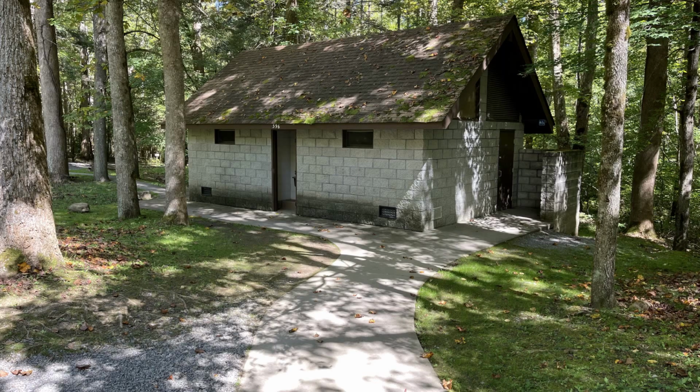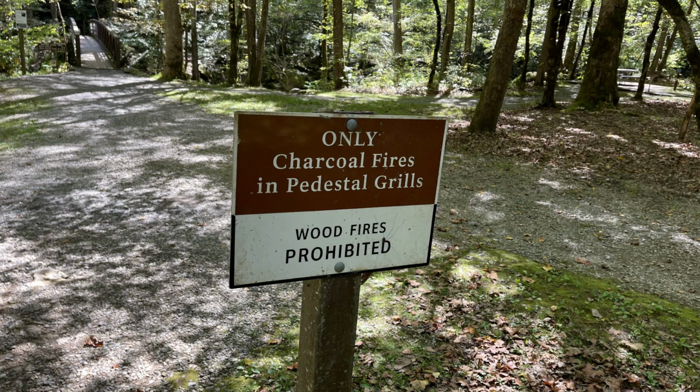All right, there is a restroom area located in the main parking area. And as you walk down toward the creek, toward Baxter Creek, there are about 5 different picnic tables that have grills. You have to use charcoal grills, so if you want to have a cookout, you can do that as well.